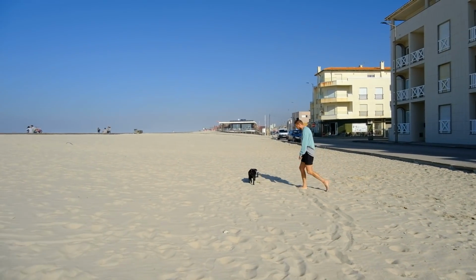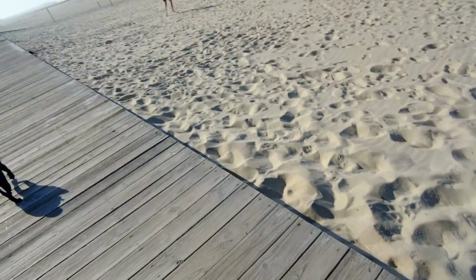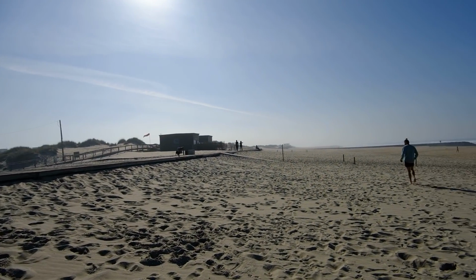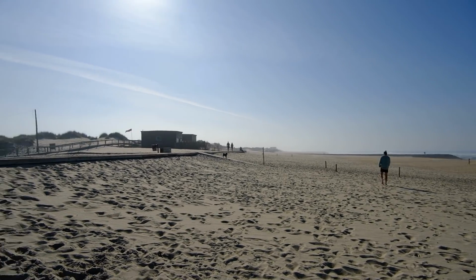You love a sandy beach. Good boy. He's staying on the path. Look at him, he's staying on the path. What a posh little dog, hey?